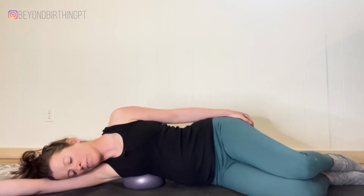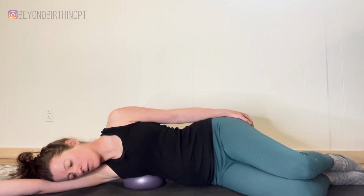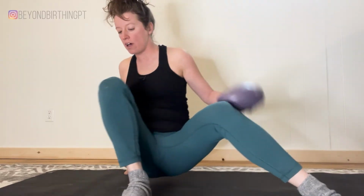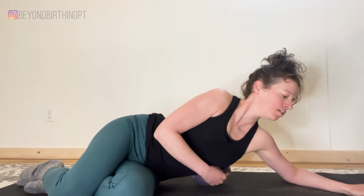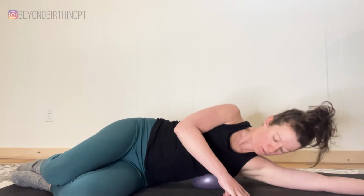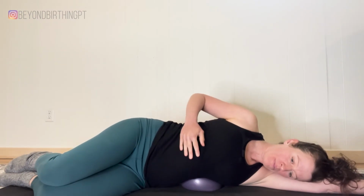Then we will move it a little higher up, so right at the bra line and even a little higher. And same thing. So 3 breaths here. And then we would do the same on the other side. The more inflated your ball is, the more pressure you will get. So if you want to get something a little more intense, you are welcome to inflate it more. So 3 breaths here, and then you do 3 breaths higher up.